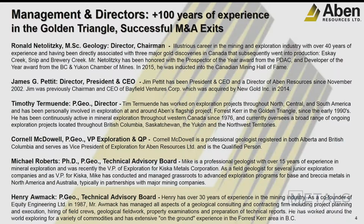Management team. We've got a good track record, I think. We've got some pretty good people on side that really know the Golden Triangle. The chairman's Ron Nedalitsky. Many of you know he's also involved in Skeena. He's a fella to fall back on for advice and knowledge in this area, I don't think there's anybody better.